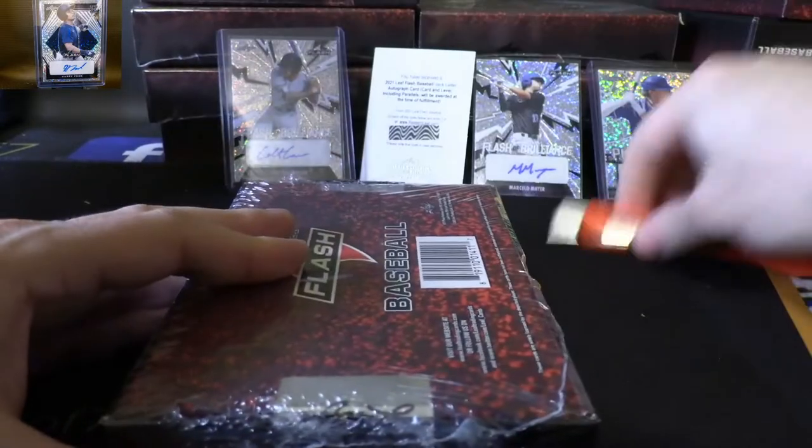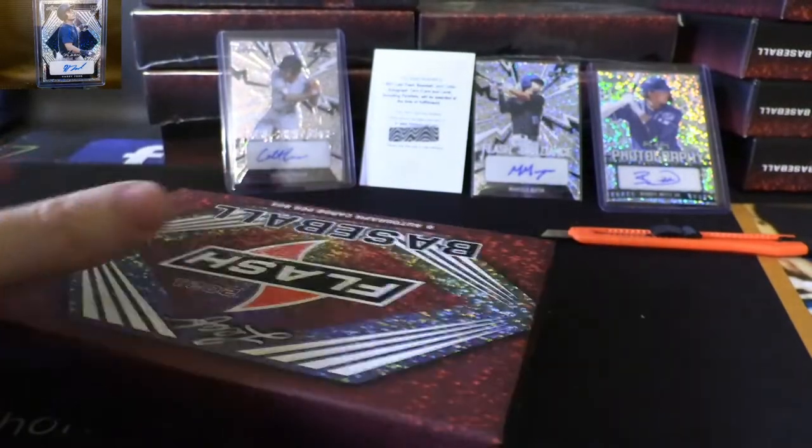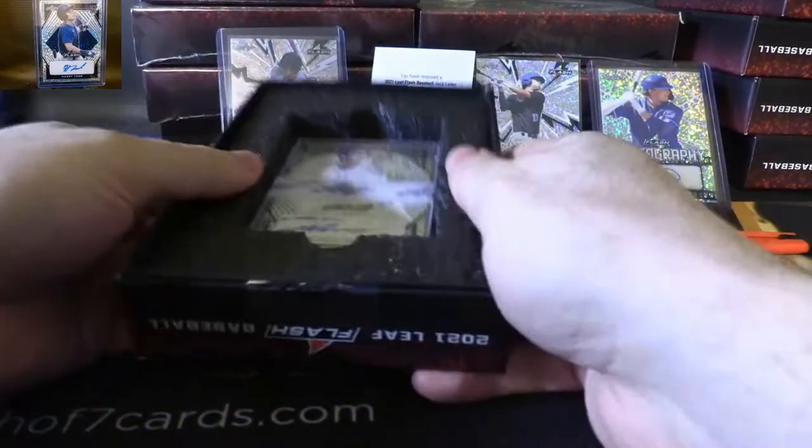Well, we have people making bets in an office already that Bobby Witt Jr. is probably going to be the rookie of the year this year. So we'll see if they're full of smoke or not.